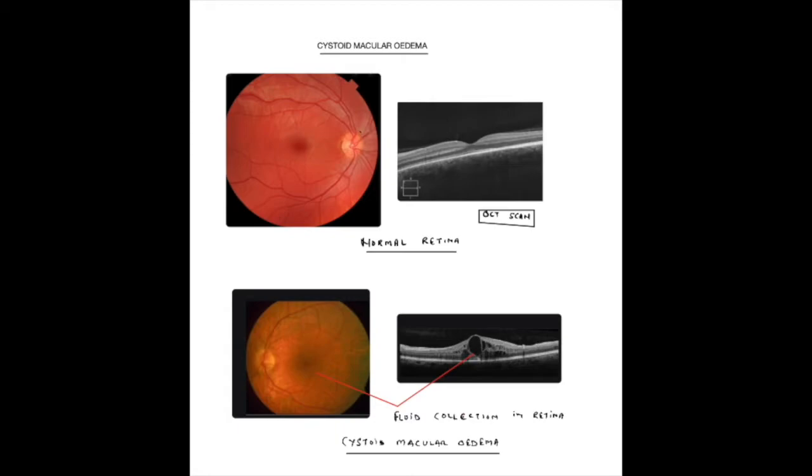Some patients may develop a condition called cystoid macular edema, where fluid collects in the retina. If you see the top figure, it shows the normal retinal structure, and a corresponding scan shows a normal retinal anatomy. In the second figure, there is a fluid collection in the retina, and corresponding scan shows swelling with empty spaces. Also, you can see that the contour of the retina has become convex. So this condition needs treatment with a course of drops which may continue for a period of 3 months, by which time the condition usually resolves.